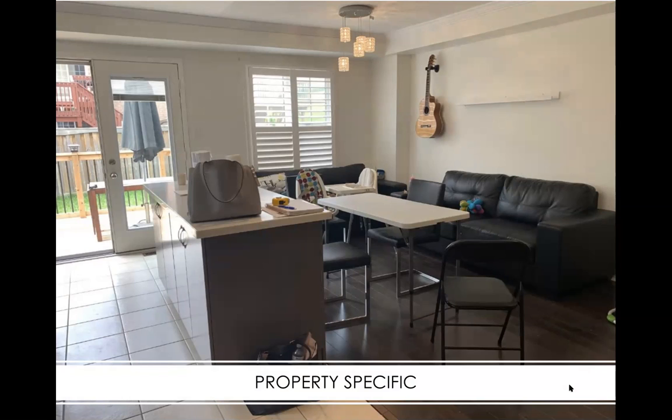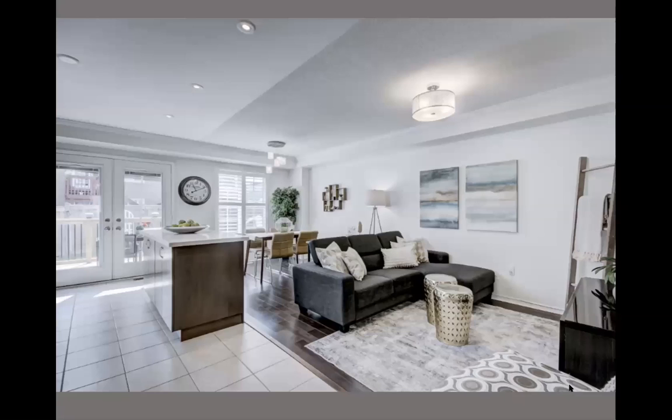But in staging, we felt that it needed really to be broken down into the two separate zones. So we did convert that dining room back to a dining room and living room back to a living room, and made sure the furnishings matched the demographic, that younger, a little bit more fun, kind of starter home feel.